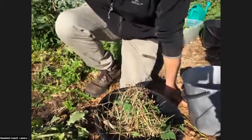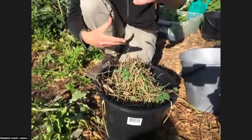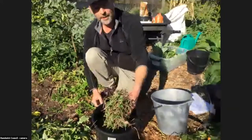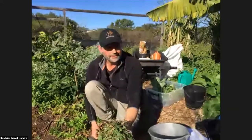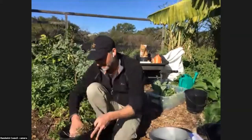So we've got a whole bunch of lucerne plants, and just regularly we'll let them grow up, and then we chop them and drop them. I couldn't find any in the shops today. I think it's really hard to get at the moment, but we've got some, so don't tell anyone. So, lucerne.